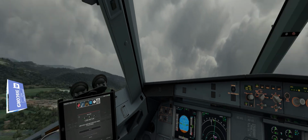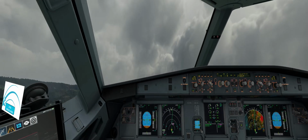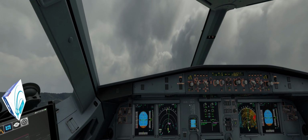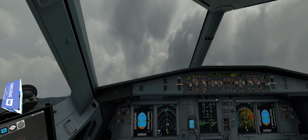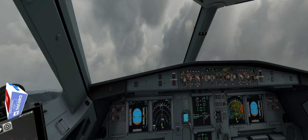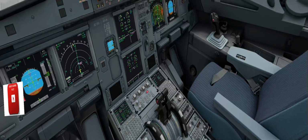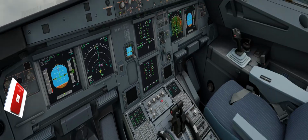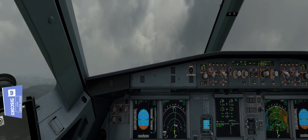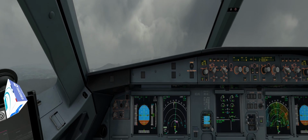A little look around the weather. Very cloudy, but there's no rain at the moment. Let's put autopilot on so we can have a look around. I'm sure we're going to leave our climb pretty soon. Didn't put the TCAS on, silly Billy. There we go, let's go to lever climb, accelerating up to 250 knots.